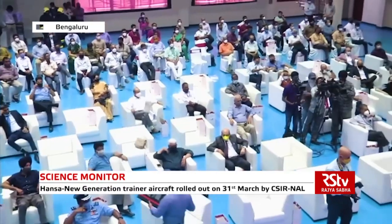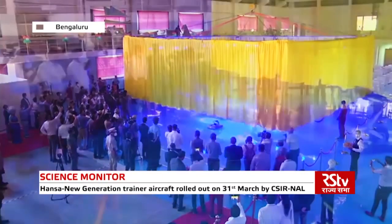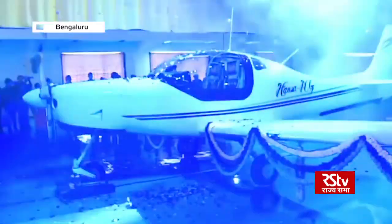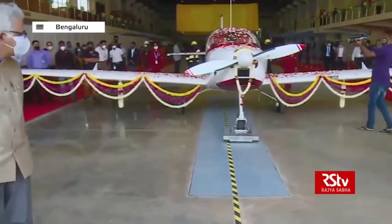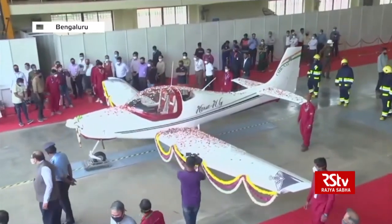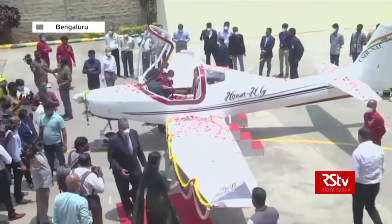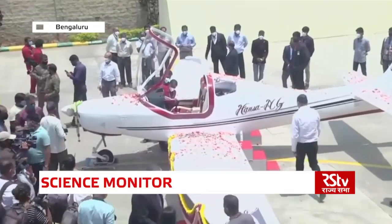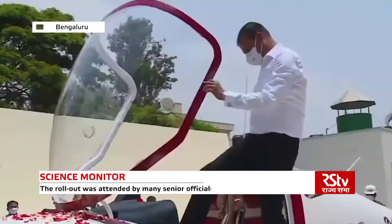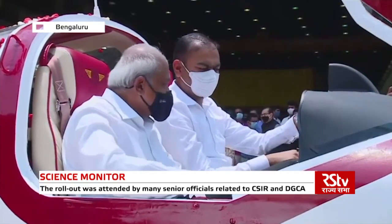On 31st March, CSIR National Aerospace Laboratories in Bengaluru unveiled the new generation of its two-seater trainer aircraft Hansa. Director General of the Council of Scientific and Industrial Research, Dr. Shekhar C. Mande, Director of CSIR-NAL, Jitendra J. Jadhav, Joint Secretary, Ministry of Civil Aviation, Ambar Dubey, and Joint Director General of the DGCA, G. Rajashekhar, were among the many dignitaries present on the occasion.